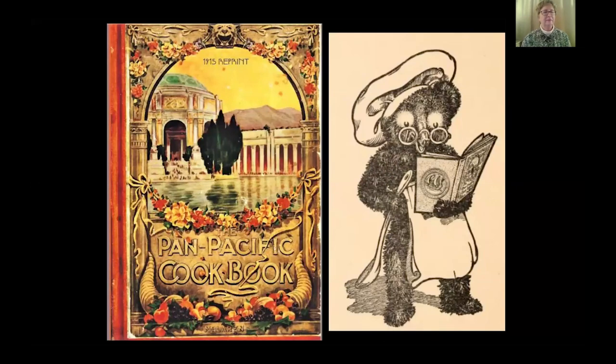It's a cookbook. It's called the Pan-Pacific Cookbook, Savory Bits from the World's Fair, and it's a definite keepsake. A reprint, like mine here, can be purchased. 170 pages of recipes from every participating nation, including Turkish quail and eggplant, Italian polenta alla Bologna, and English jugged hare. Hare, sort of rabbitish, cooked in a jug.